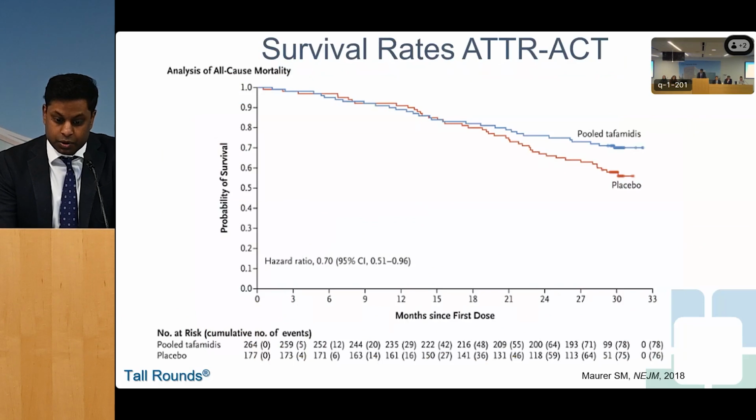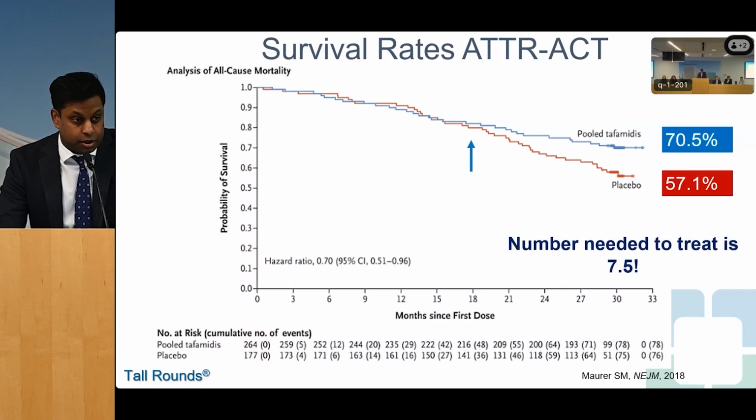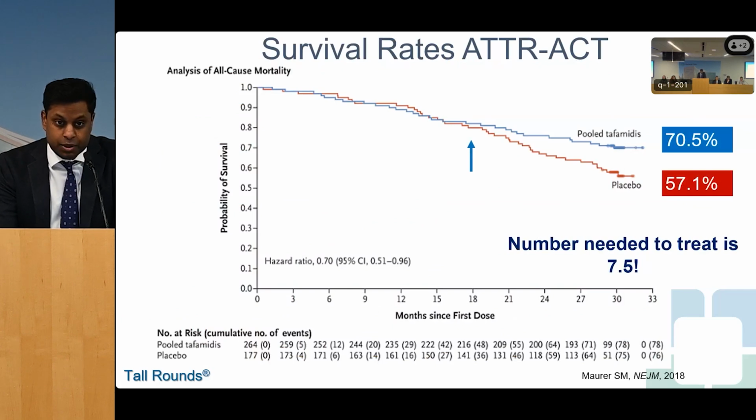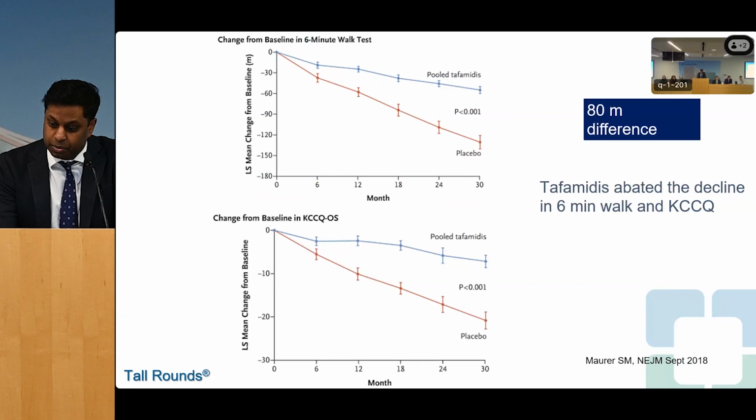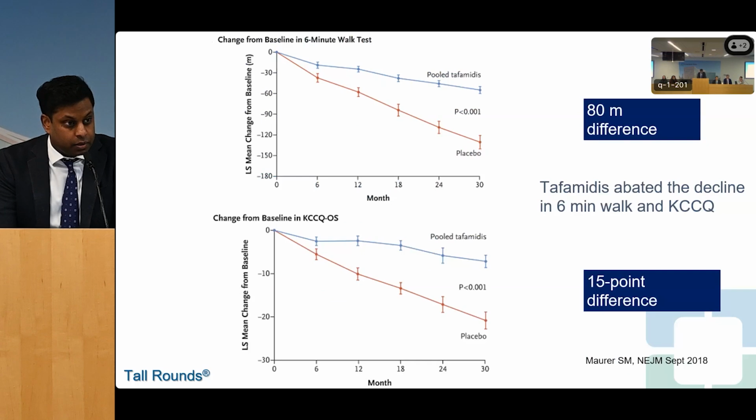This study was published in the New England Journal in 2018. And as you can see, there's a survival benefit to pooled tafamidis treatment, which included both the high and low dose treatment arms. And you can see that for every 7.5 patients treated in the trial, there was a survival benefit. But similarly, if you look at functional endpoints like 6-minute walk or quality of life like KCCQ, tafamidis treatment abated the decline in both of these measures.